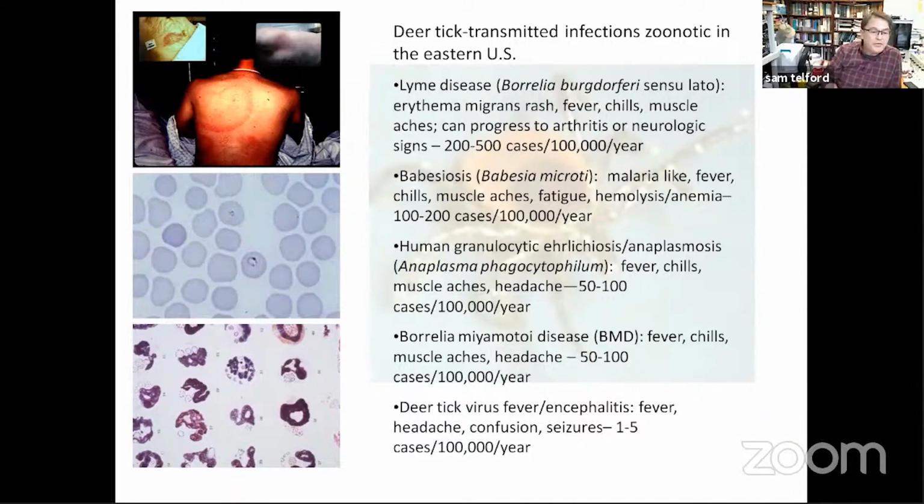But you should know that there are 5 different infections transmitted by deer ticks on Nantucket: Lyme disease, babesiosis, granulocytic anaplasmosis, Borrelia miyamotoi disease, and deer tick virus encephalitis. Actually, we have not seen a case of deer tick virus encephalitis on Nantucket yet. I'll come to that in a little bit.